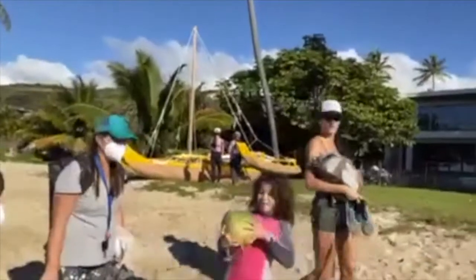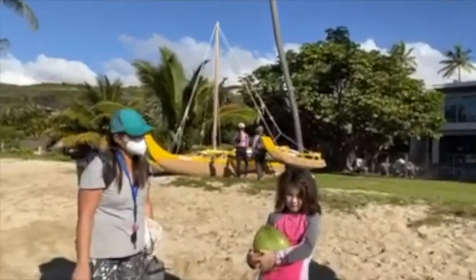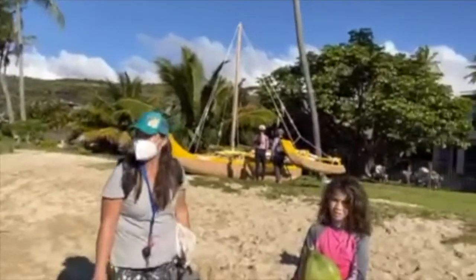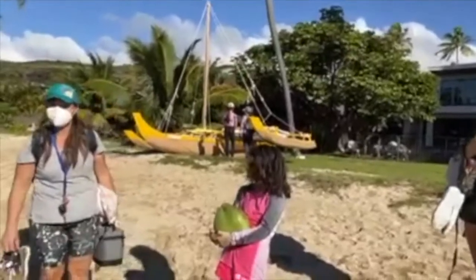Oh, look at that coconut. That one is going to be good. Crack it open. There's no water inside. Drained already? It's tight enough. That's why, because it's young. So I think there's even no space for you to hear it.